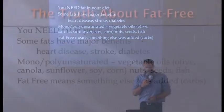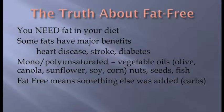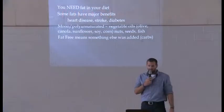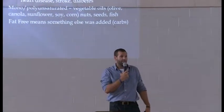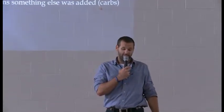Like I said before, you need fats in your diet. The good ones are the mono and polyunsaturated fats. Those are the ones that are going to help you prevent heart disease, prevent stroke, prevent diabetes. Good sources of these are vegetable oils, nuts, seeds, fish. If something's fat-free, chances are something was added. Lots of sugar or some other carb will be added in place of that fat, because otherwise it's going to taste like cardboard, and no one's going to buy it or eat it.